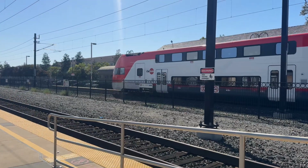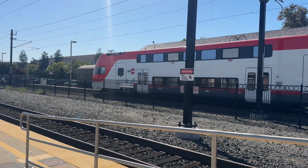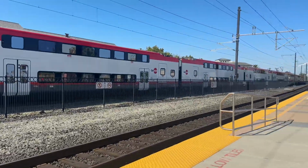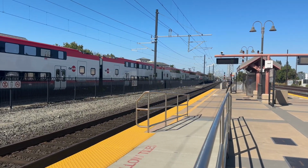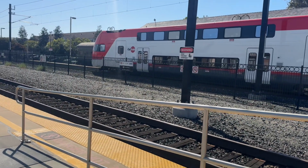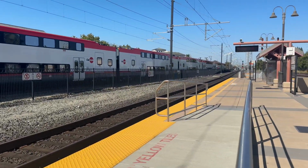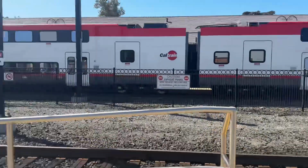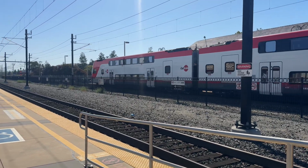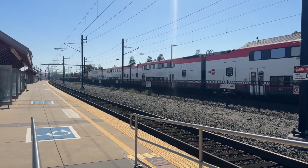All right, folks, 612. Final destination of the train, San Jose Diridon Station. EMU Stadler, 322 leads off. Once again, this is Caltrain 612, now boarding. This train is finally departing. Giving up a good shave and a haircut by 612.